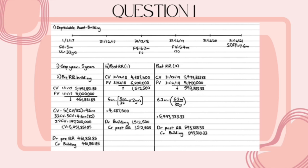And the second thing to calculate is the pre-revaluation reserve for the building. We can see here the carrying value and fair value during the acquisition date, which is the 1st of January 2017. So the fair value is 5 million and the useful life is 32 years. To calculate the carrying value, we first do the formula CV minus 5 years of the gap years, and in the bracket CV we divide by 32 years, which is the useful life, and we equate it to 4.6 million, which is the value of the building during the SOFP in 2021.